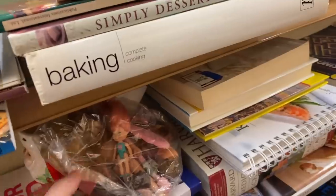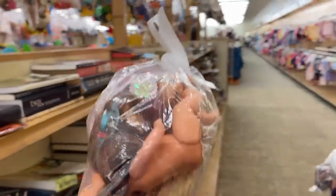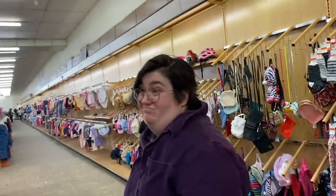But yeah, what do you think about this? Now the kicker is that it's $15. Not on sale at all. Or maybe, actually, it's 25% off. So it's actually $10. It's worth it. You think so?